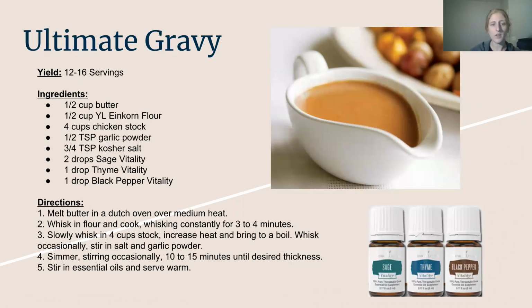And then you can add in your salt and your garlic powder, and then you want to begin simmering it, which means you want to turn down the heat and stir it occasionally. And what's going to happen is the mixture is just going to start getting thicker and reducing and creating that actual gravy. Then once you're at the desired thickness, you want to turn off the heat, remove the pan from the heat, add in your thyme, sage, and black pepper essential oil, give it a good stir, and it's ready to go. You want to just keep it warm for the table, and that's pretty simple.